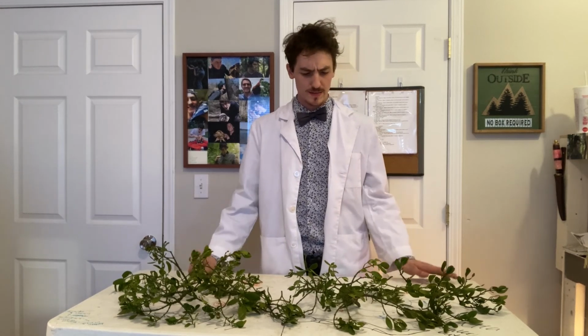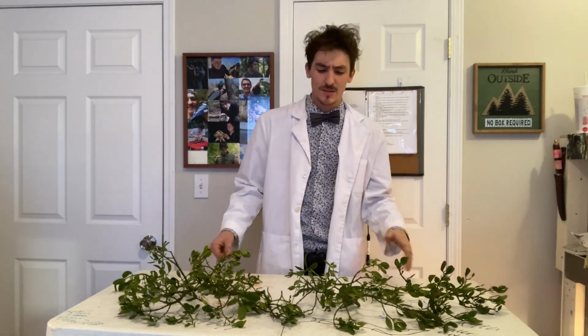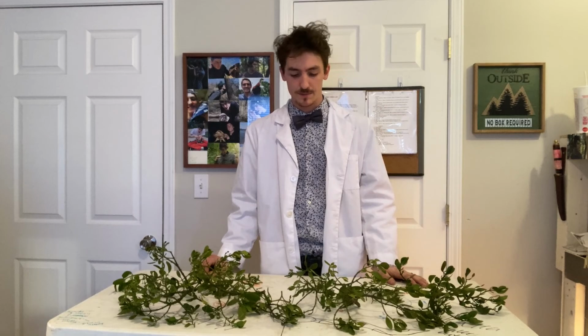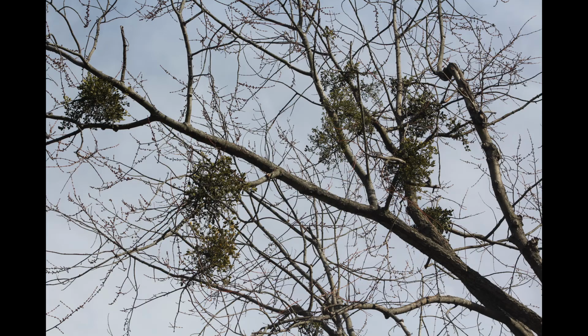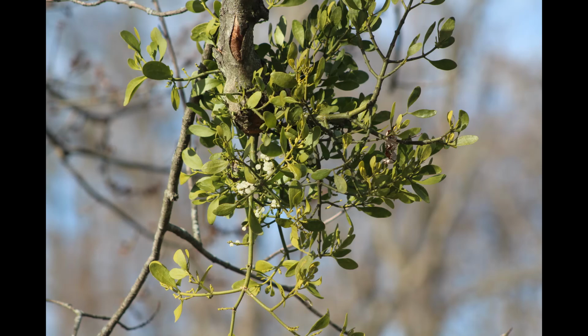Well, hello there. Good to see you guys again. While Mr. Tree Climber Peterson takes a break for some mental health time, we're going to talk a little bit about this cool plant right here. So this right here is mistletoe, otherwise known as the tree thief, or witch's brooms.